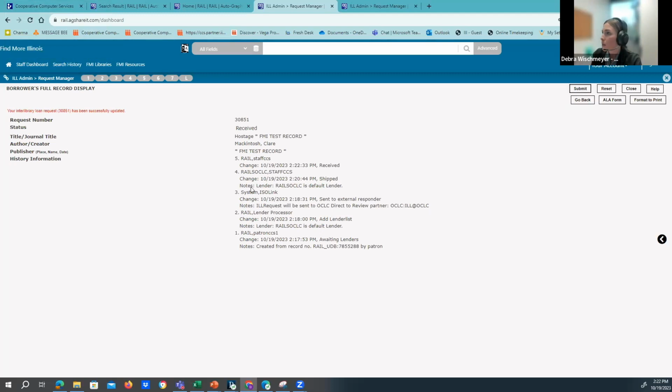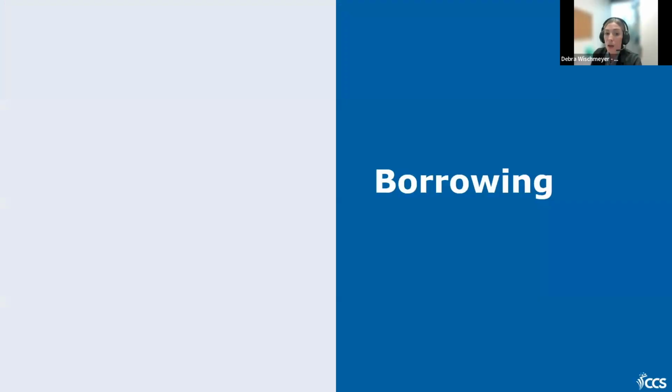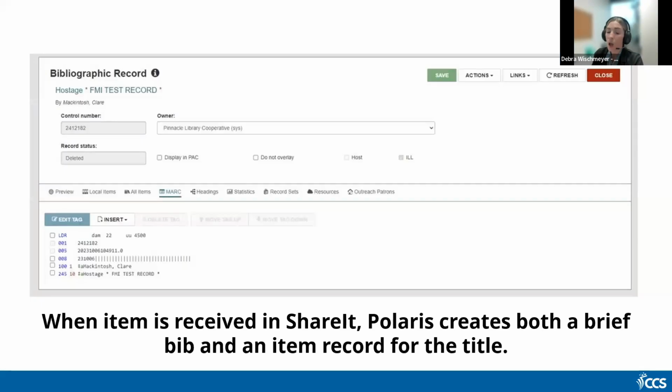And I'm going to go ahead and switch back to my PowerPoint so that I can show you exactly what's happening on the Polaris end. So when that title is received in Share It, Polaris is creating both a brief bibliographic record and an item record for the title. So in this screenshot here, we can see this brief bib for Hostage.